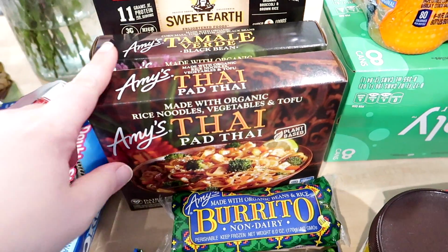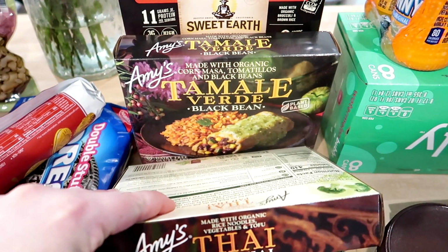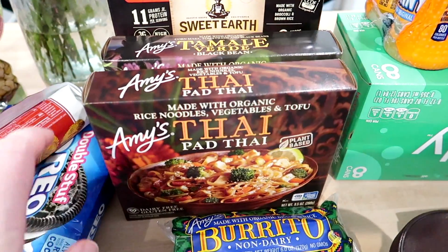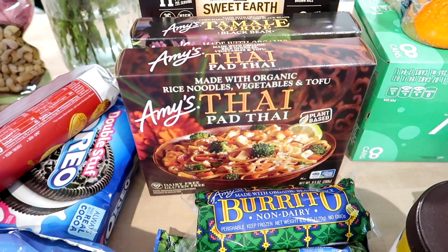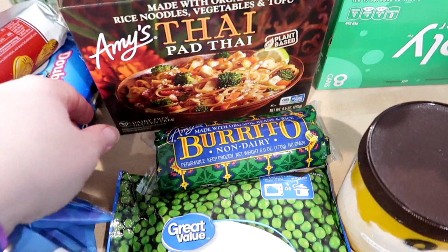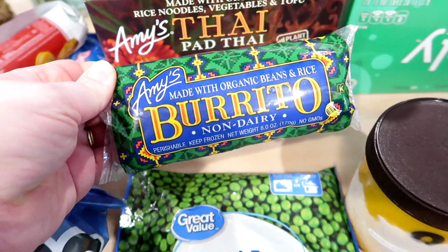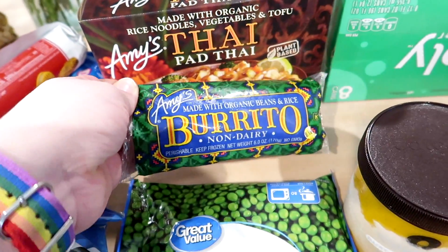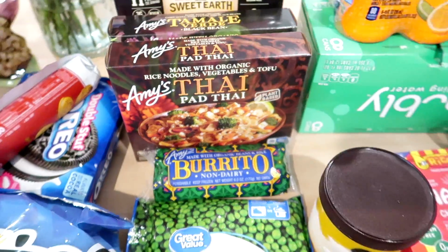And then I've tried both of these Amy's meals before. They're really good. So I got the black bean tamale verde and the pad thai. This one I believe has tofu in it. This one doesn't. And then I got one of the bean and rice burritos. This is the non-dairy. It doesn't have cheese in it. I like these and Kira likes them too, so whoever can eat it.